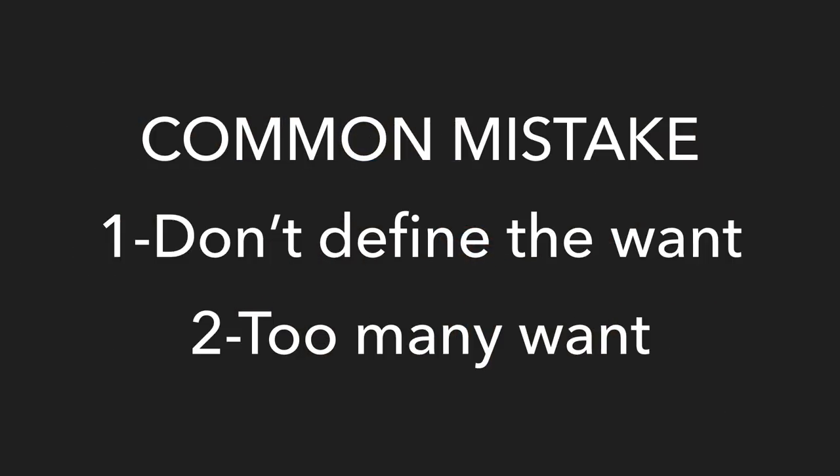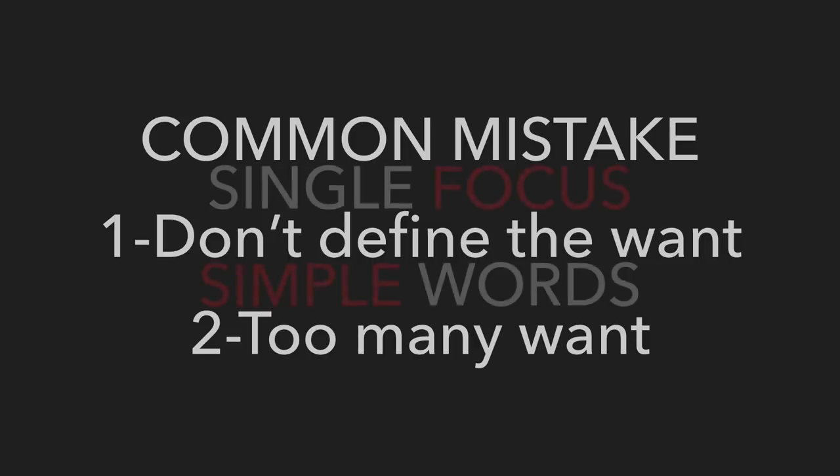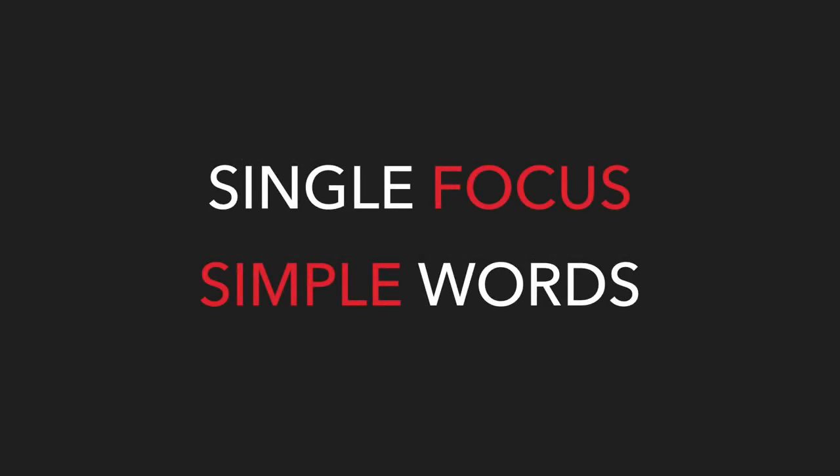One of the common mistakes is that we don't define the want. We actually do not define what the customer wants. Or, I see that often, we have way too many wants. Like the customer wants this and that and this and that. It's just way, way too complicated. Again, we're talking about burning calories. So it has to be a single focus and a single word. White teeth. That makes sense?